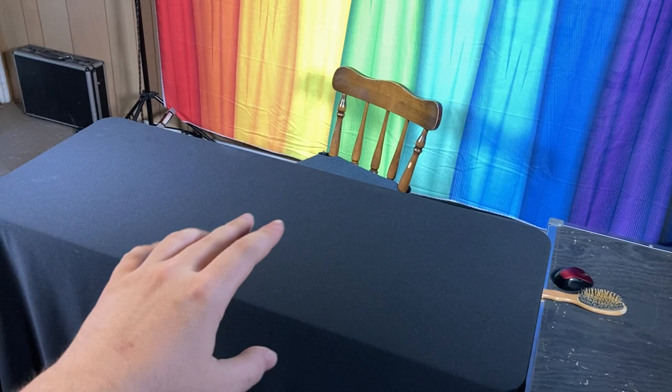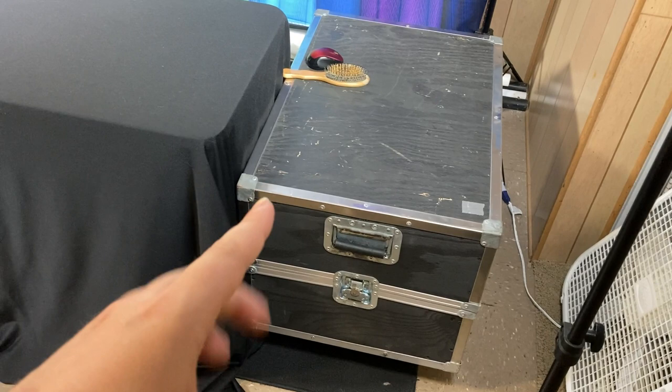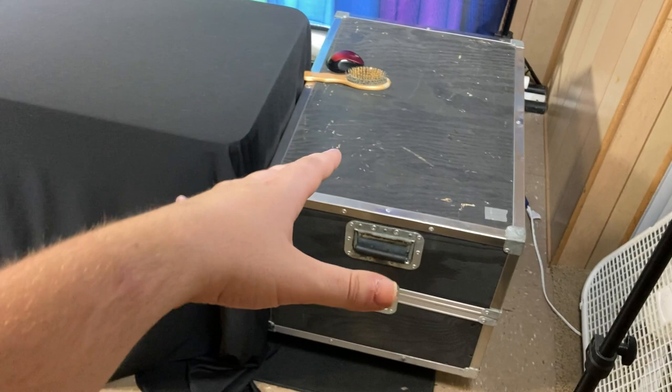So we decided to add some contrast so you knew that this was a table instead of just more backdrop. So it separates that a little bit better. Another well-kept secret on the show is beside this table all the time is this ATA road case, which is basically a road case that we use to transport equipment for lighting and sound jobs, that you see at like musicians and band festivals and stuff like that.